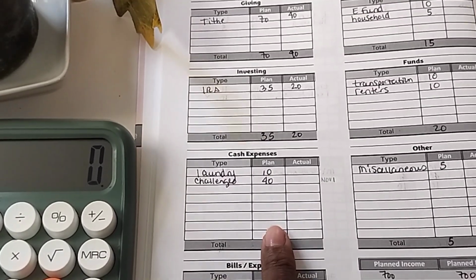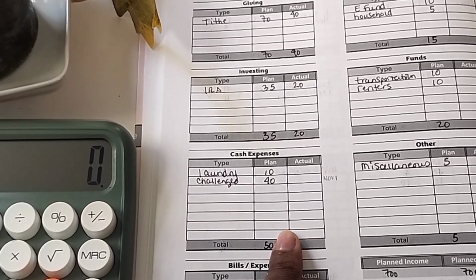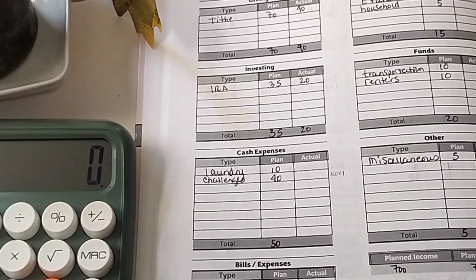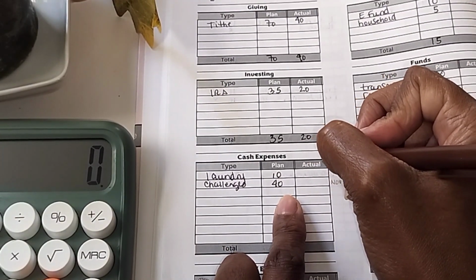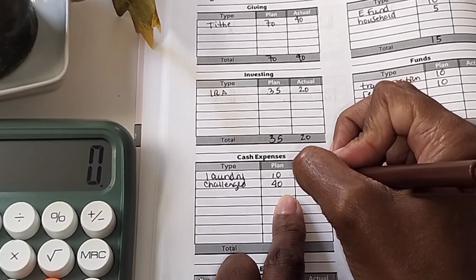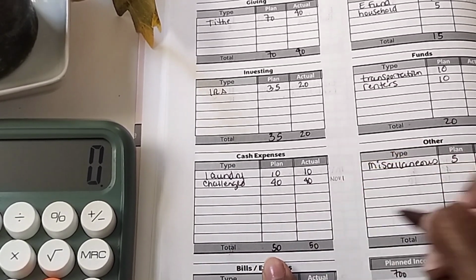And then let's go down to cash expenses. I pulled out cash for cash stuffing this week. I have the money right here, and I'm going to be putting $10 into laundry and $40 into my challenges. So that's still $50 for cash.